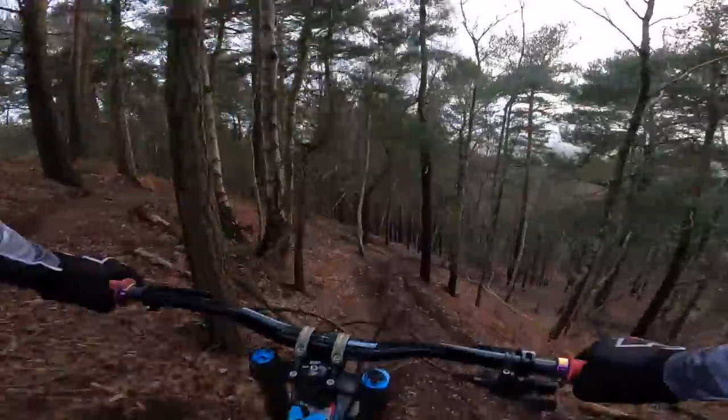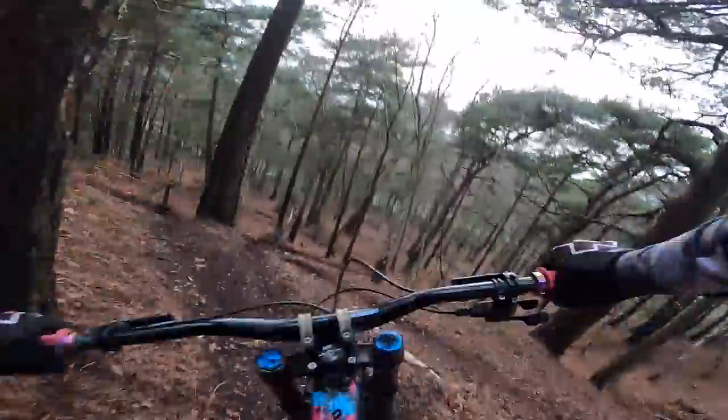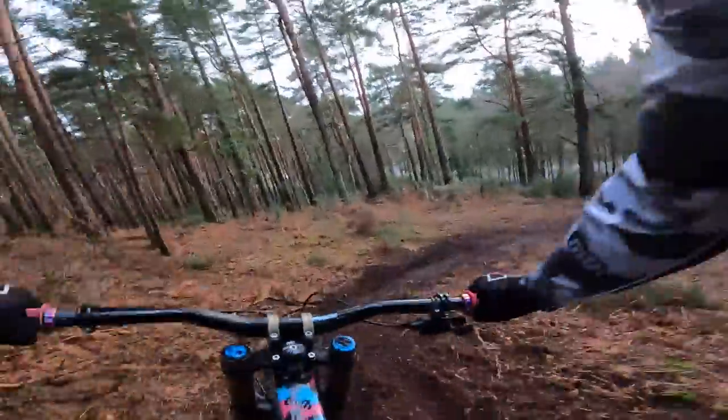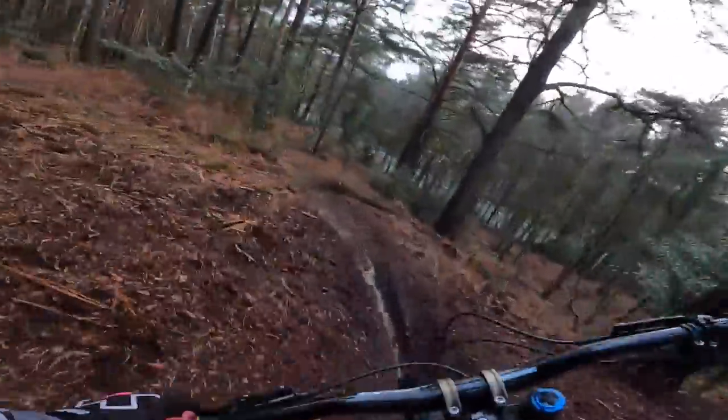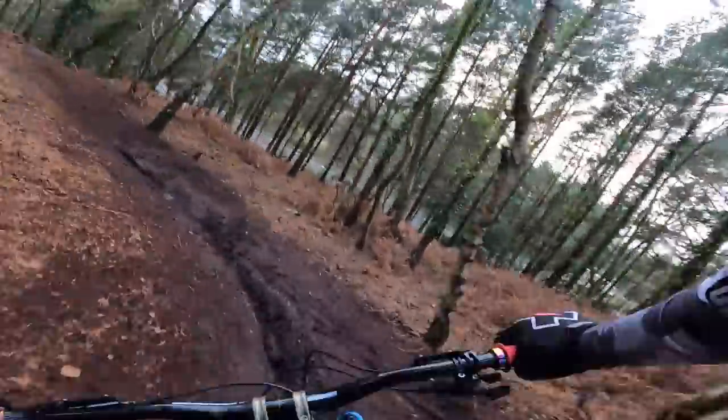Deep rutted and wet, let's have ya. Oh, that's lovely. Right, straight on. Oh, that is sick, how much grip there is. So all of this, you can just sort of feel how loose it is, but we're getting the grip. Oh, maybe not there. Oh, getting dark, it's getting dingy.